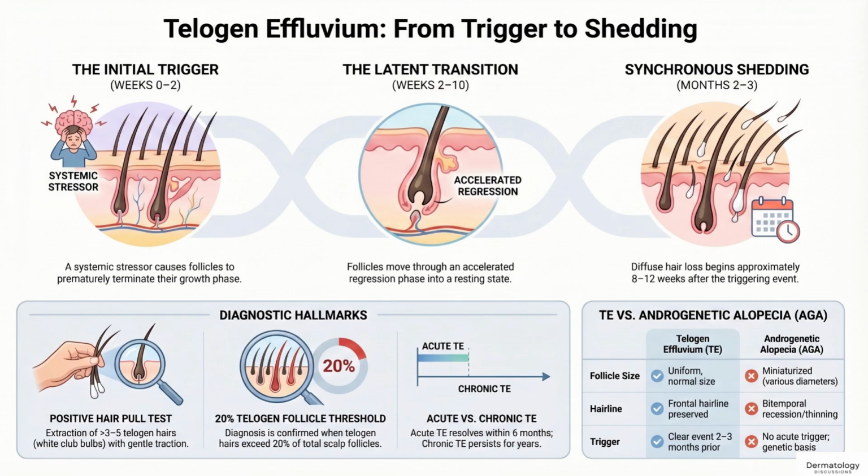Okay, so we have established the timeline, identified the triggers, mastered the pull test, and analyzed the horizontal histology. The final step is returning to the exam room to treat the terrified patient sitting in front of you. So what does this all mean for the prescription pad? Well, the prescription pad can be a very dangerous tool when dealing with a vulnerable patient who is losing their hair. The core strategy here isn't necessarily reaching for a complex drug.